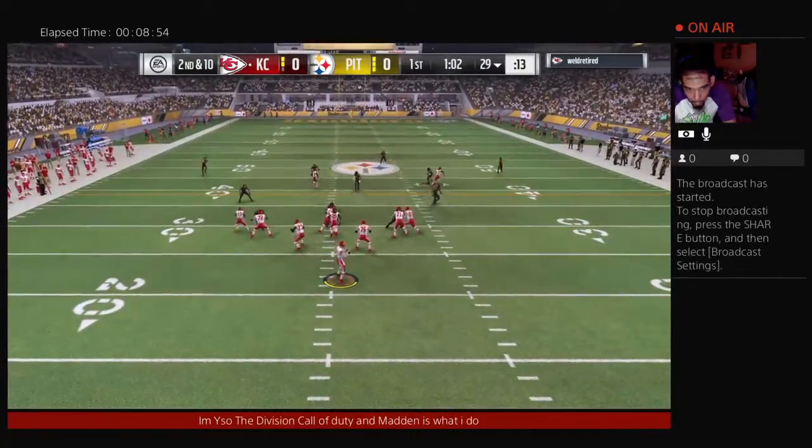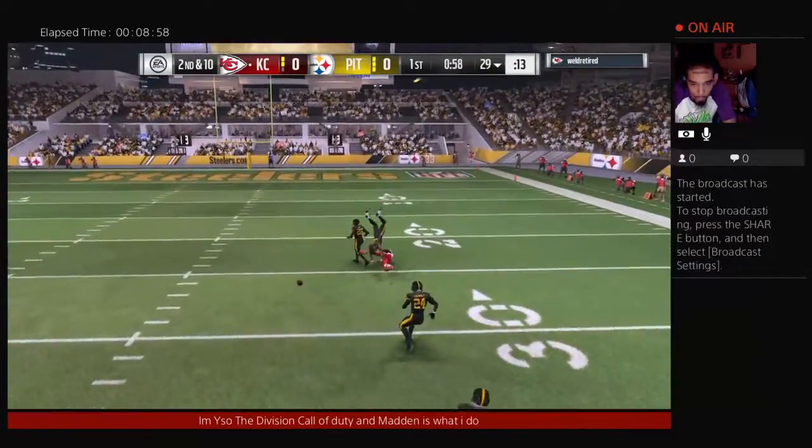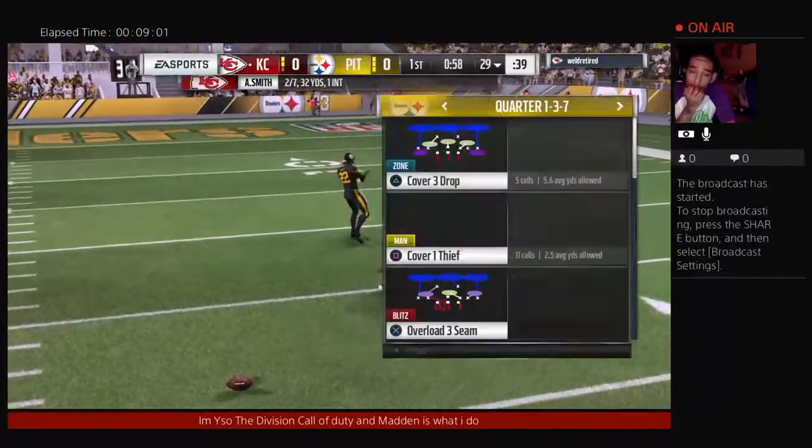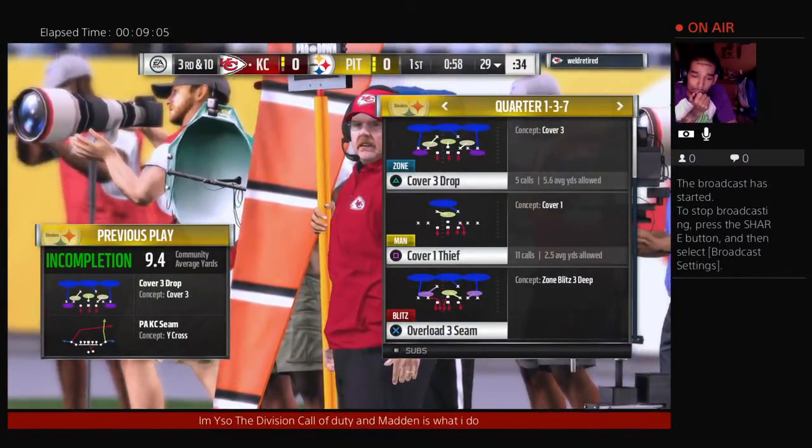They'll fake it. Now Smith. He's got time. He's going to go deep for Conley. That's going to be knocked away and incomplete. Chris Conley, the intended receiver, and it's 3rd down.